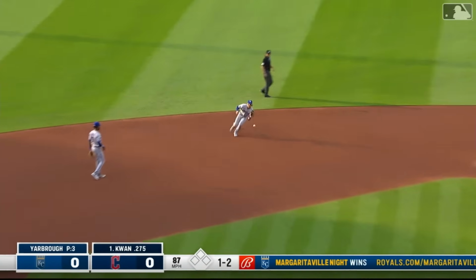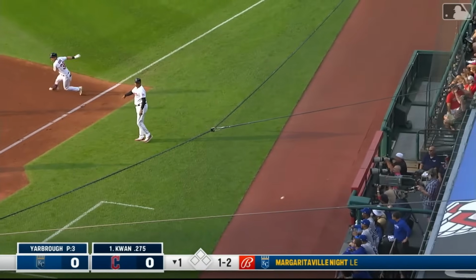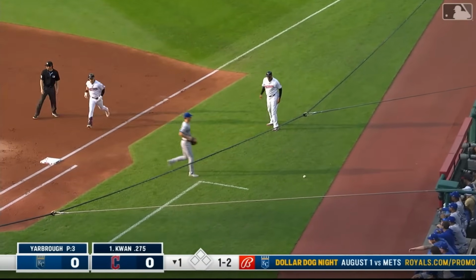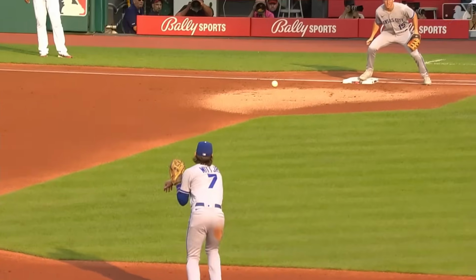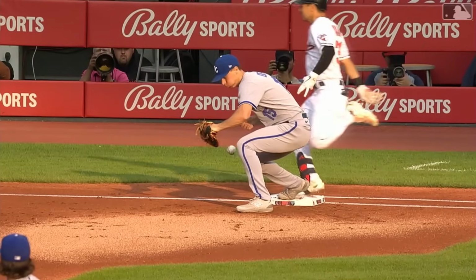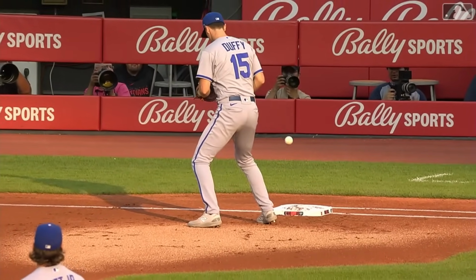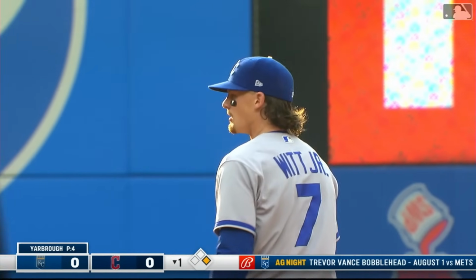High fastball is chopped to the left side, and Bobby Wood Jr. had him out, but the ball either went over Duffy's glove or through his glove. That looked like it went through the glove. Through it. Whoops. I mean, he's got a good arm, there's no doubt about it, but got to check those strings before the game, before you get out there and cost your pitcher a free base.